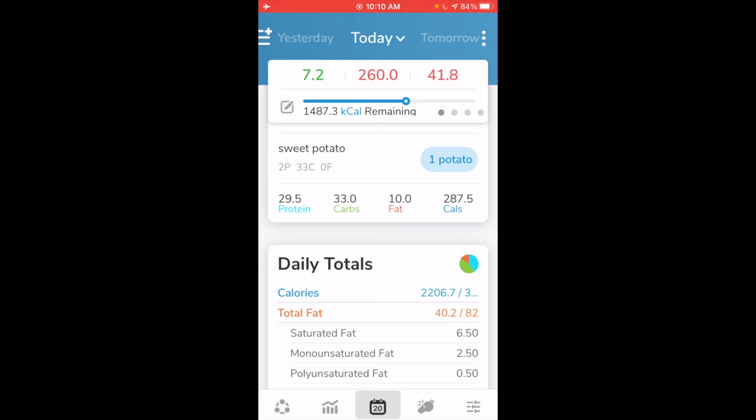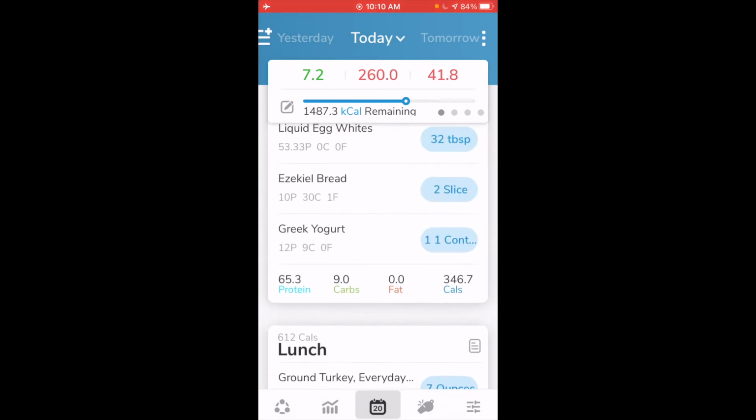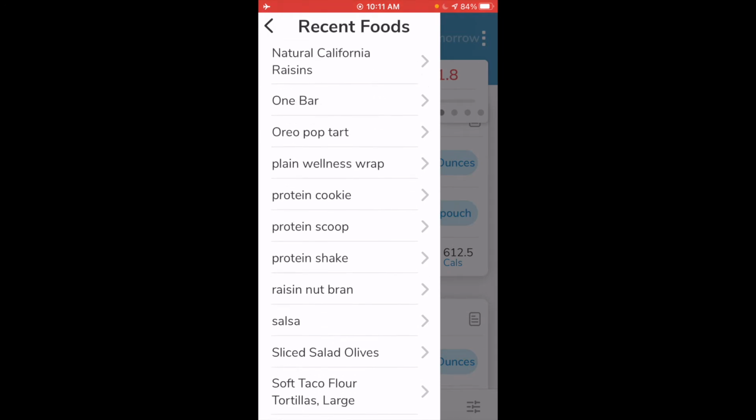So I've got a ways to go on some of this, which is interesting because I've got a lot of stuff already on here, right? I've already got 3 meals. I've got et cetera, et cetera. So I need to start adding some things in, which frankly, I'm really good at. So let's start adding some things in like this.